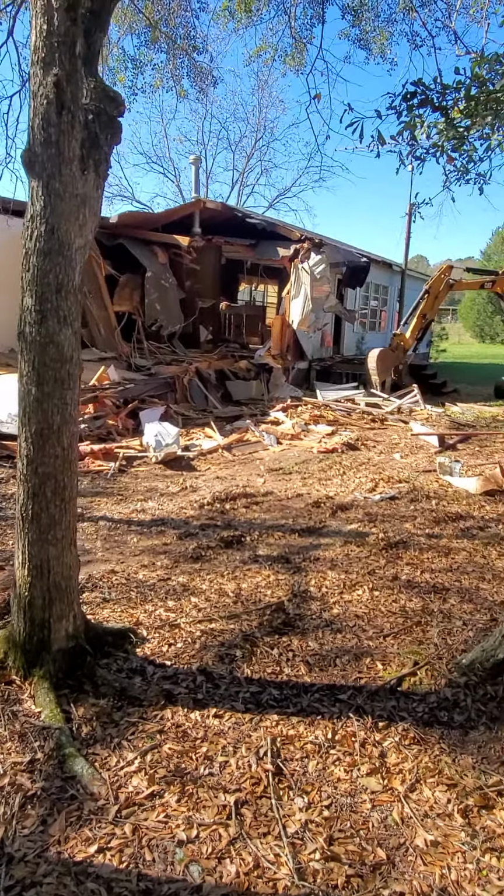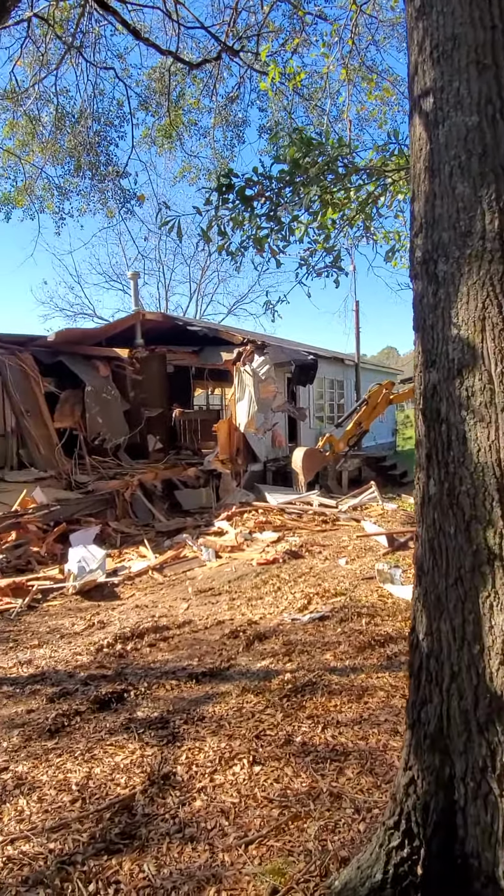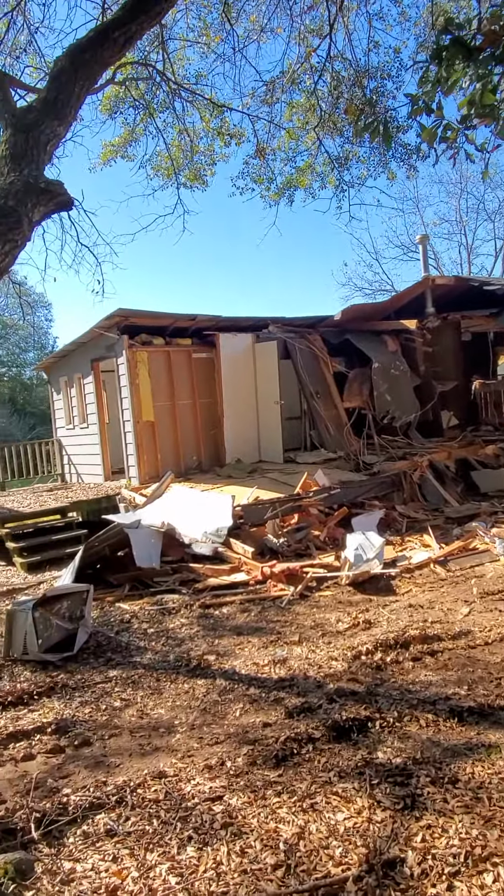We are here, and we have an interview coming with the gentleman, the investor that does this kind of work. So stay tuned on that one. But let me go ahead and turn the camera around. So this is a mobile home being demolished in progress.